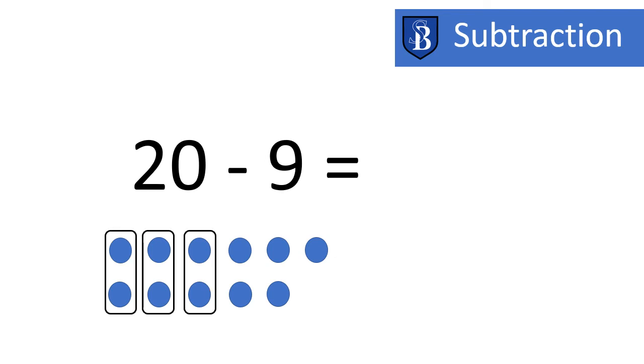2, 4, 6, 8, 10. Oh no, what's happened? That's right, I don't have another 2 left to count, so I'm just going to have to add on 1 more. I'll try the counting in 2s again. 2, 4, 6, 8, 10 and 1 more makes 11. So I think my answer is 11, and I've proven that it is using my counting objects.